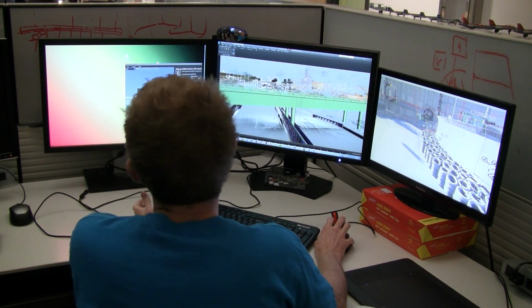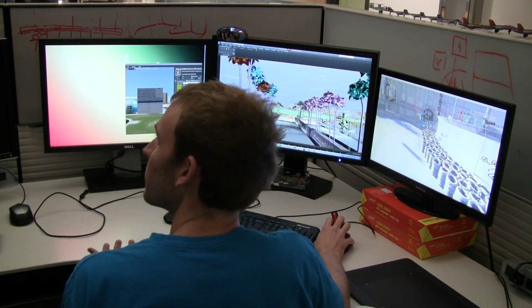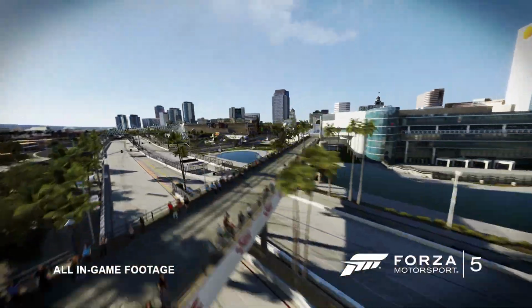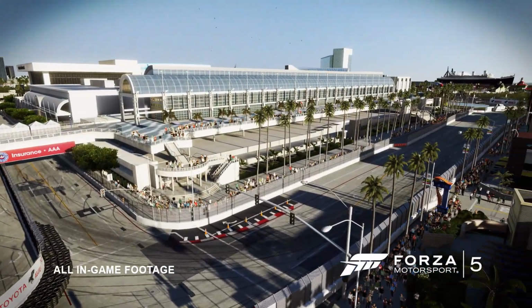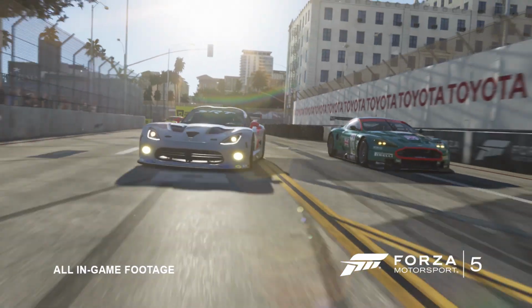It allowed them to get this point cloud data into 3D Studio Max to really bring the track to life. I've been to that track, never driven it, needless to say, probably at least 5 or 6 times in my life. When I first started looking at it on the screen, I had to do a double take and think to myself, is that the game or is that the real track? It was the game I was seeing. That's how close to real life it is.